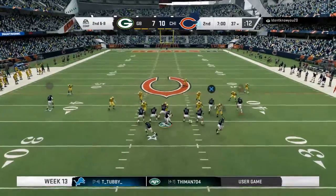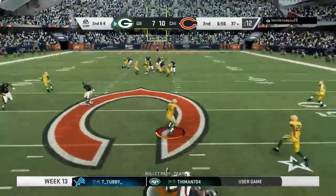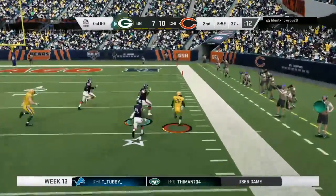Looking to throw on 2nd down. Lawrence, and he fires one that's intercepted. Picked off by Darnell Savage.